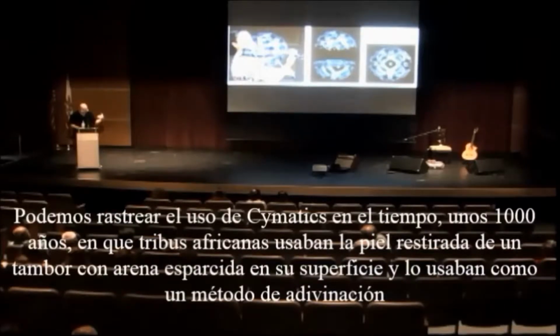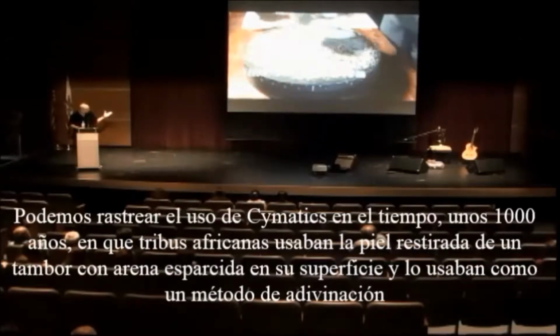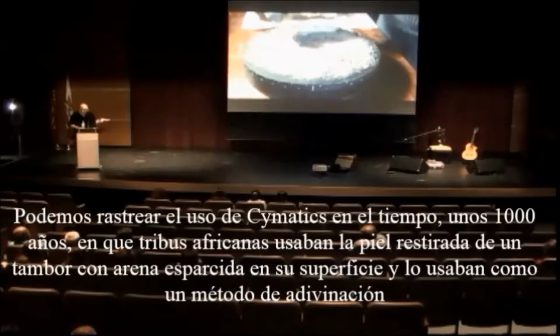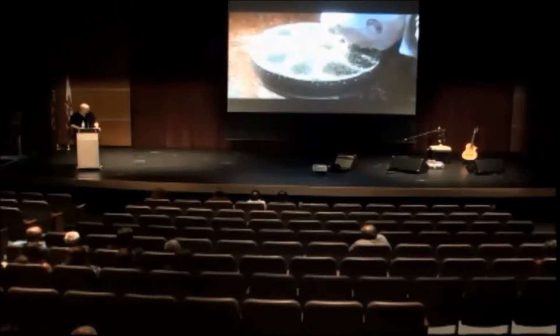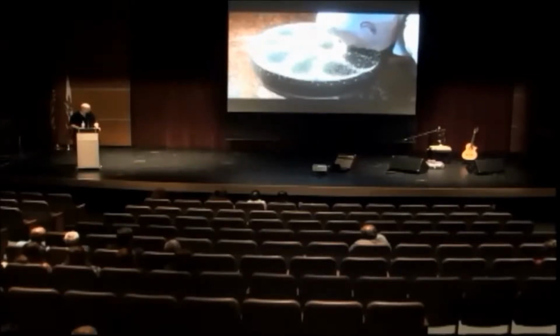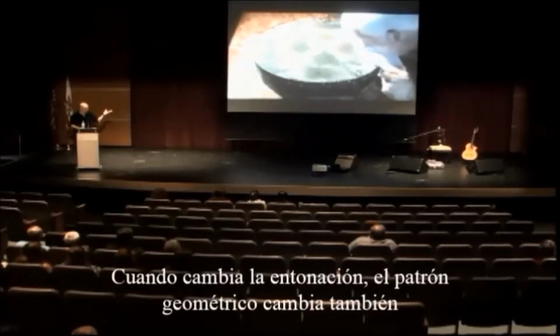We can trace cymatics back at least 1,000 years to African tribes. And this is what they used to do. They put some sand on top of the drum, and then you see what happens. You see the pattern. Who would have thought about it, huh? Depending on the pitch, the pattern changes.